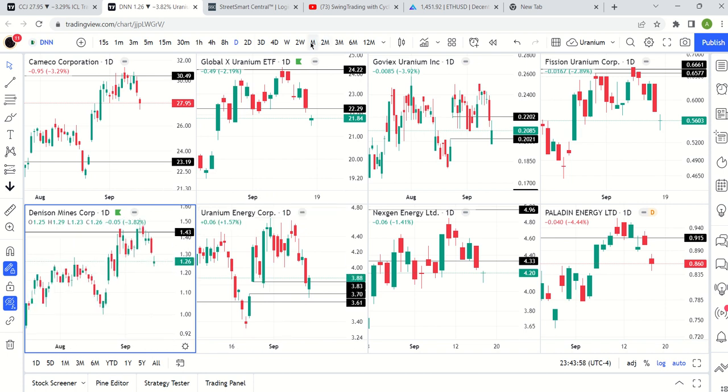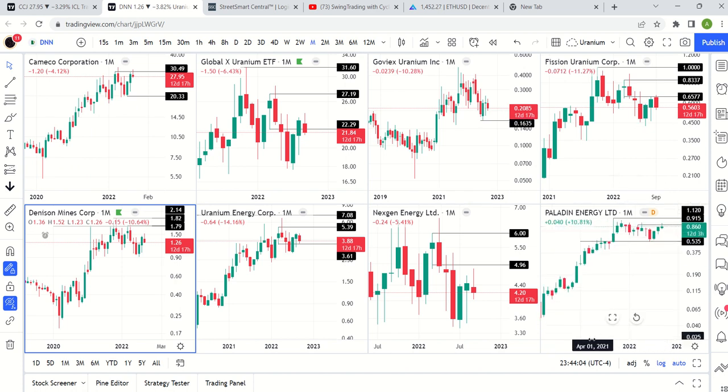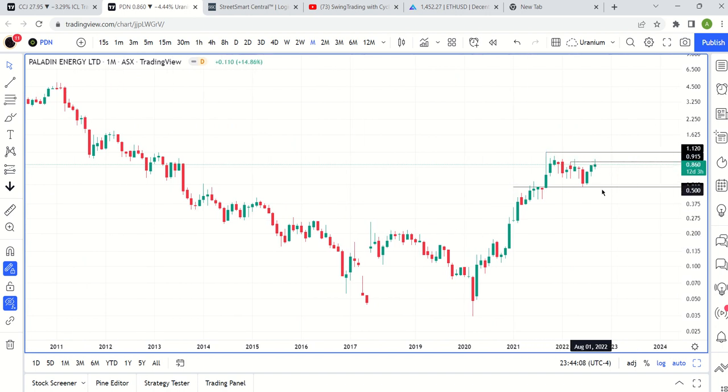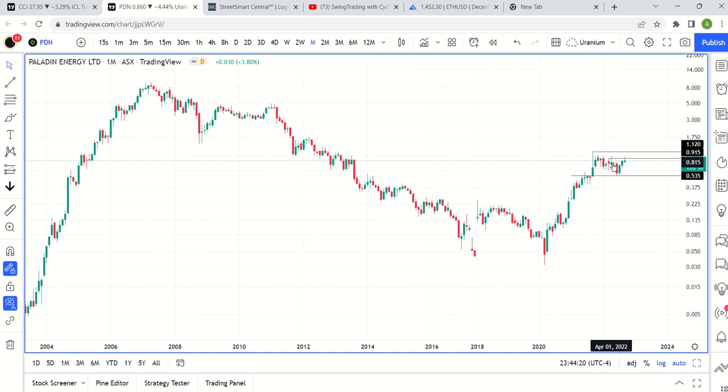And if we look at the monthly, I believe we're all still red. Yeah, and that's important. Paladin is the only one that's green. So if we're talking about outperformance, definitely Paladin. And wow, this is a nice little bull flag here. I think I may have mentioned this in the previous one. So you could say that this little bull flag is kind of breaking out here with this move. So that's actually interesting. If you really had to be long a uranium name right now, it would be Paladin.